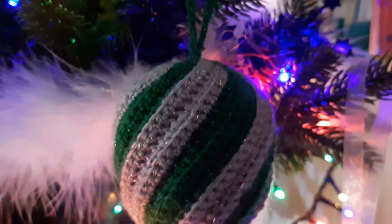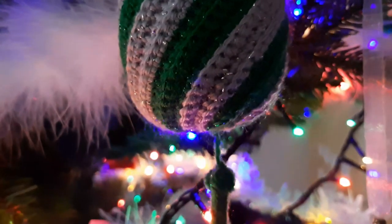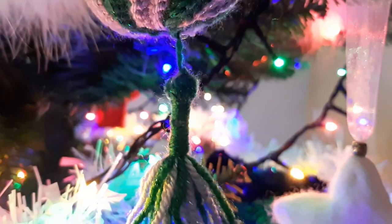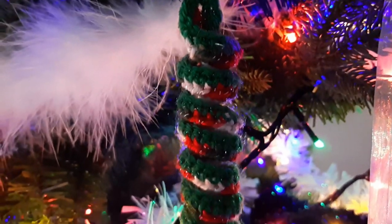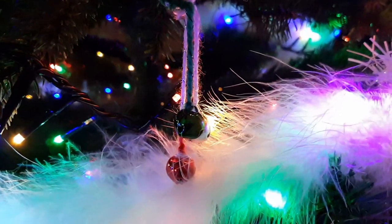Finally, my mum crocheted me two beautiful new ornaments for my Christmas tree. This gorgeous swirly pattern in sparkly green and silver, finished off with a little tassel, and this lovely long spiral ornament with three coordinated jingle bells hanging from the bottom. So I think you have to agree, I was a very, very lucky person to receive all those lovely things.